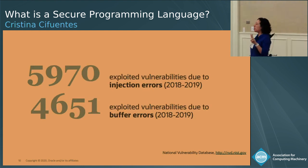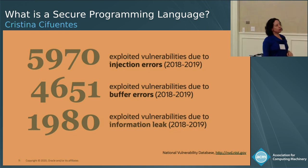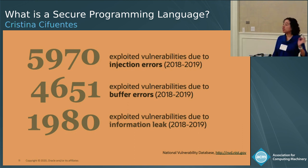Buffer errors are now number 2. But still, the numbers are quite high, 4,651, in the order of 6 per day, still very high and even higher than in the earlier 5 years. And then our information leaks are still number 4 in the category, 1,980, which is again higher than the earlier 5 years. And this is in the order of 2.7 per day. So a significant number of vulnerabilities being exploited.